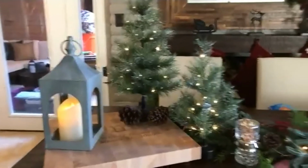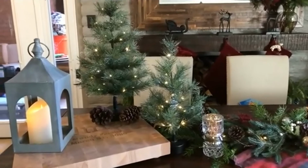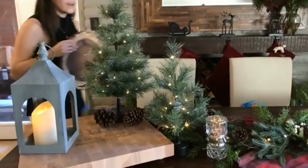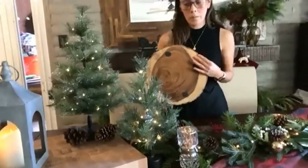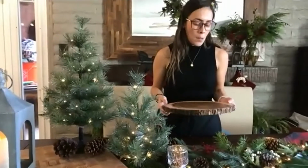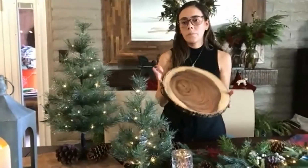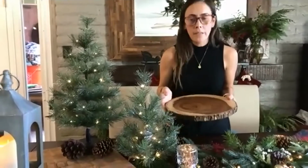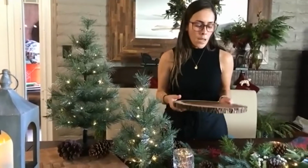So now, basically you can say that is taken care of, the actual decor. Then it comes to the table setting. I have these chargers. You might not need one. It's okay. I actually got these for a special occasion.